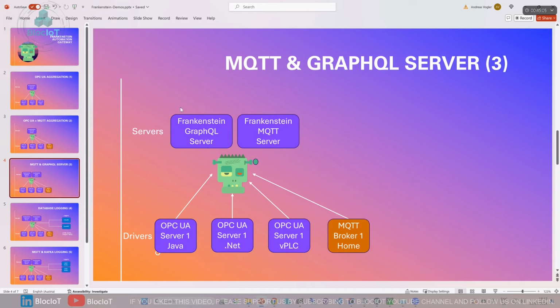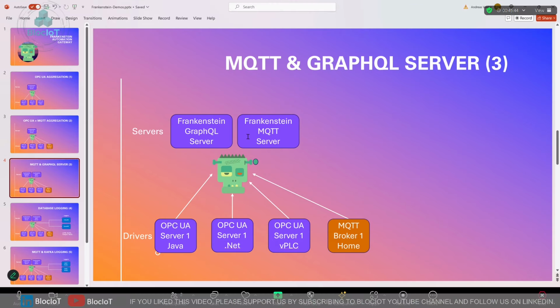In that case, I just use now the GraphQL server and also the MQTT server. So below here we have the same 3 OPC UA servers connected as source, and also the MQTT broker. And then I will show how you can get out the data via a GraphQL query, and also how to get the data via an MQTT client. And again, I want to emphasize this MQTT server. Sometimes people think when they see this, I get the data from OPC UA servers and then write it to an MQTT broker, and then the data is stored again somewhere.